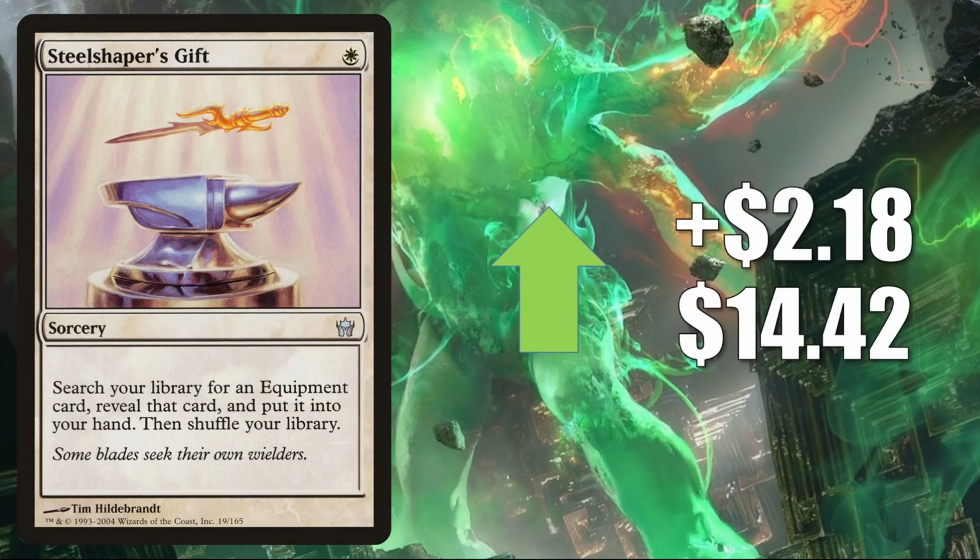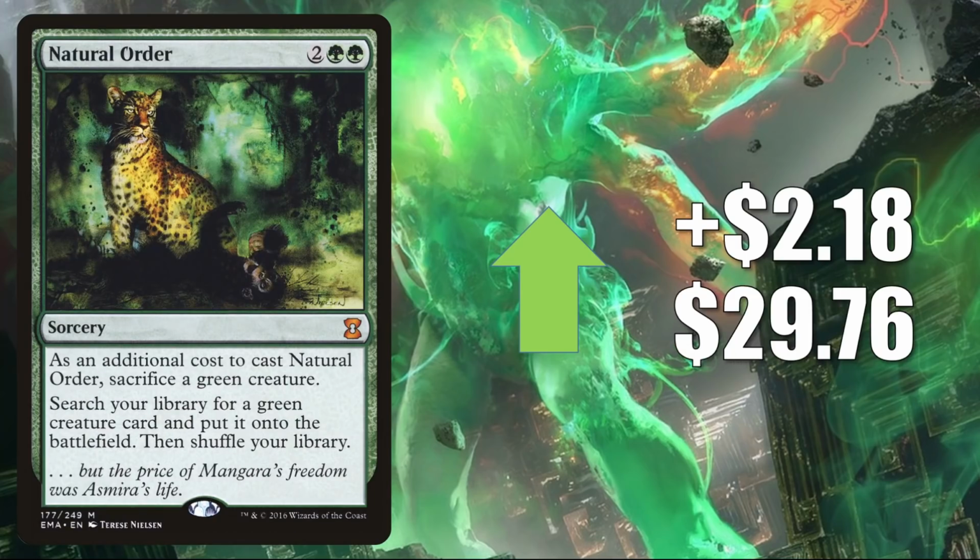This card could also be getting a little push from Nahiri, Heir of the Ancients. Currently it sees play in Sir Gwyn, Hero of Ashvale builds, and more. Also gets a little Modern play. Natural Order from Eternal Masters, it goes up $2.18 to $29.76. This is in builds like Selvala, Heart of the Wilds. Also sees Legacy play in Elves and more.